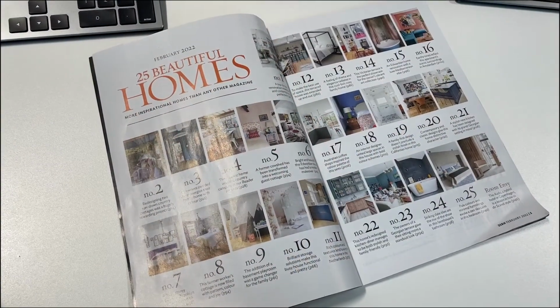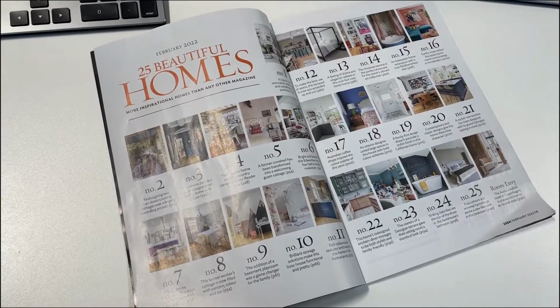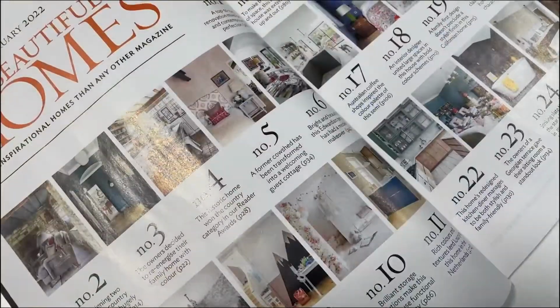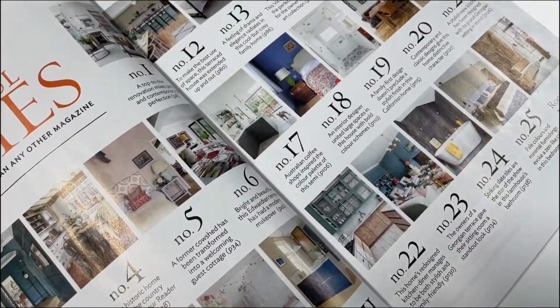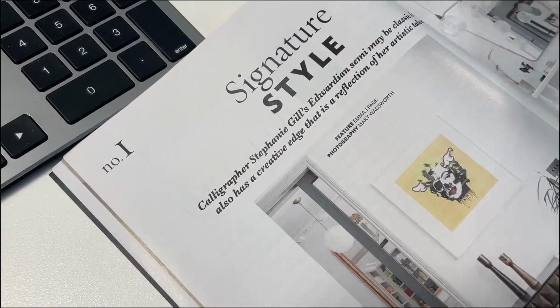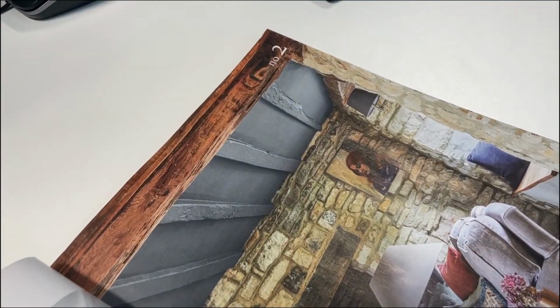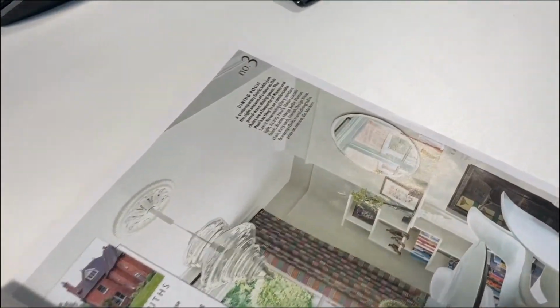The contents page, though, we really liked, as it gives a glimpse of each of the 25 homes we get to view in this magazine, and each caption gives a brief but inviting summary of each home, so you can find one that suits your style. At the start of each featured home, the livery corresponds with the entry number and makes it clear where each feature starts. We like the font as well, as it is consistent throughout and clear.